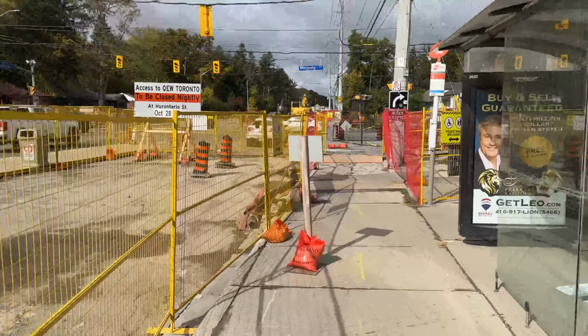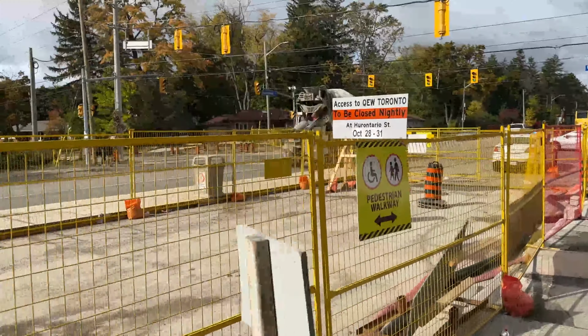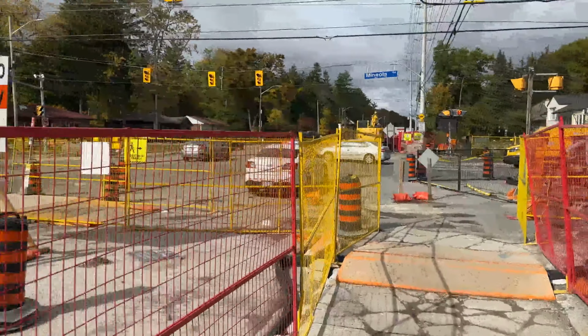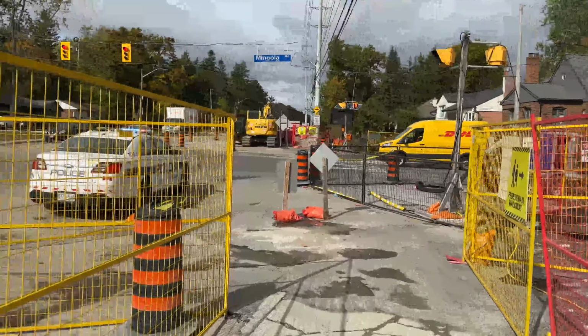So here is Mineola Road. And you can see they're not even close to doing anything around here. They're just doing early service adjustments to the underground stuff. So I'll continue on to the QE.